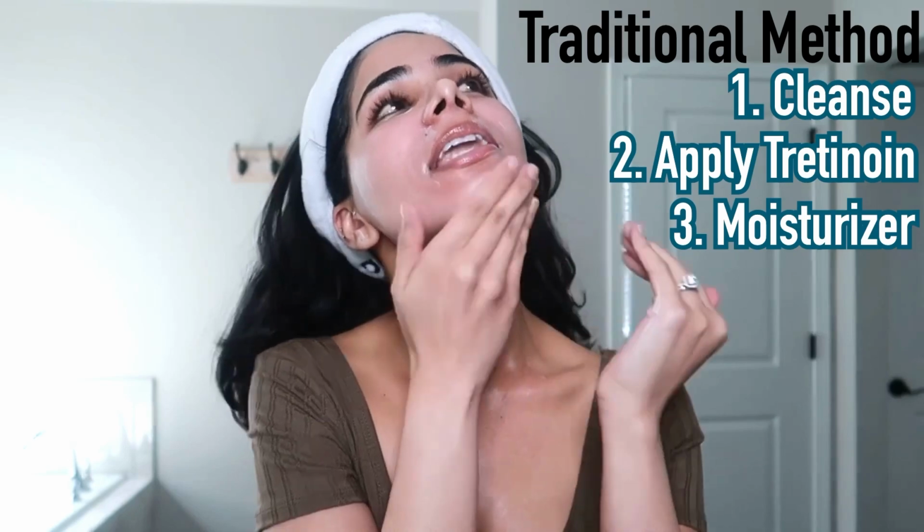Method number 2 is the buffer method, and for this method you are essentially using your moisturizer to give yourself a buffer between your skin and your tretinoin so that you can lower your chances of irritation. If you are just starting out with tretinoin, I recommend going with the buffer method. And there are 2 different ways that you can go about doing the buffer method.